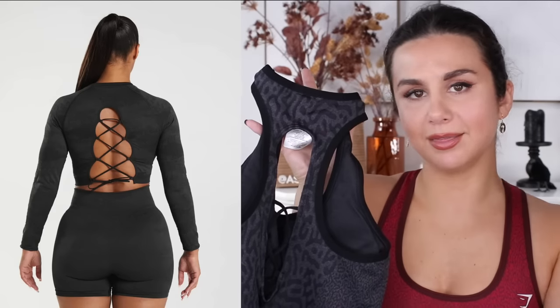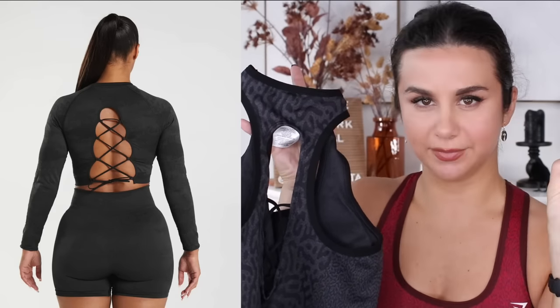You have removable bra pads and everything. The real action is on the back. Remember in the last camo, the long sleeve, they mixed up the back with that lace-up design? Well, now they have it in this sports bra. However, before you jump to conclusions, on the camo, that lace-up acted as an adjustment. You can make it tighter, you can make it looser. This is just for show. You cannot adjust this backing.